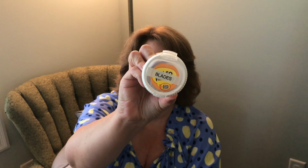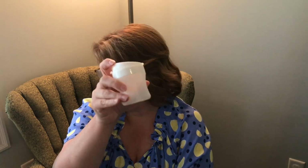Next up, this is a container that I was going to put in the recycle bin. It had chewing gum in it, but I realized it would be perfect for putting the rotary blades in. So I took the label off, made myself a new label that said blades, and when I fill this up, this will give me a safe way of disposing razor blades. So that's item number 2.